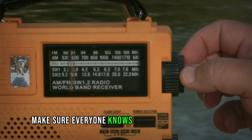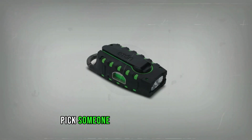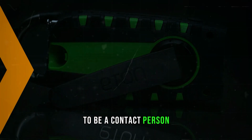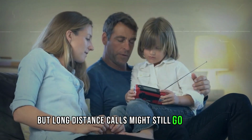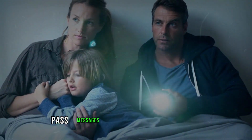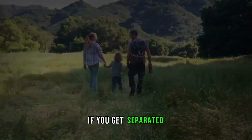Make sure everyone knows how to use these tools. Pick someone outside of your town to be a contact person. Local calls might not work during an emergency, but long-distance calls might still go through. This person can help pass messages between family members if you get separated.